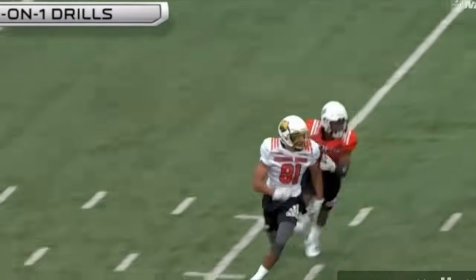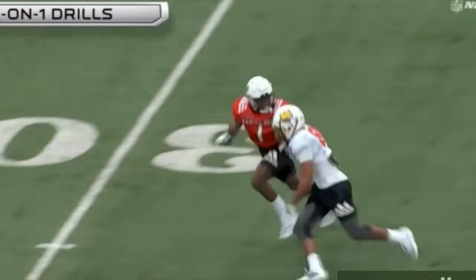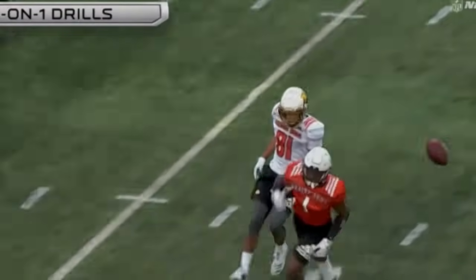Great job not only getting around, finding the football, right? He ain't even looking at the receiver at this point right here. He ain't even looking at the receiver no more, right? Got eyes on the quarterback. He's going to find the football in the air. Get that thing up out of there.